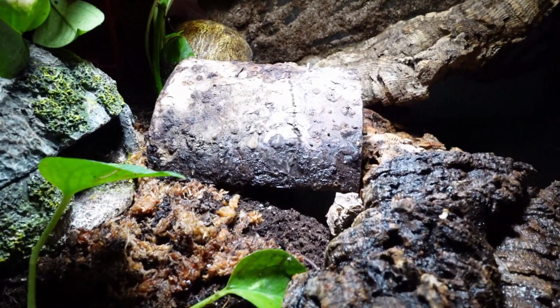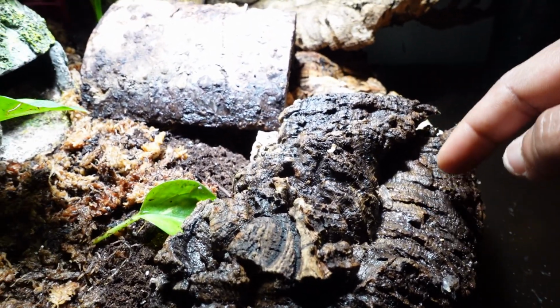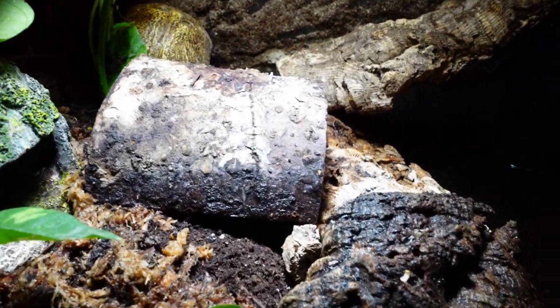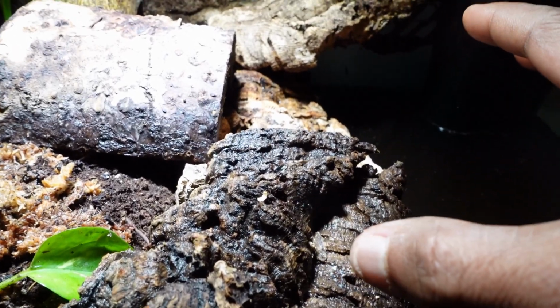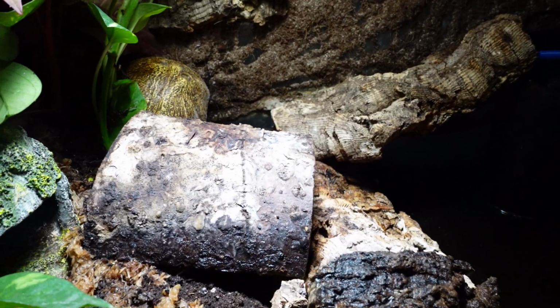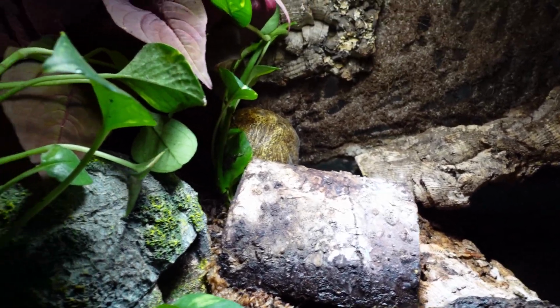They're gonna hide primarily here under the water or under these pieces of cork bark, like right on the water. They've spent almost 100% of their lives laying on the water. That's just how they do. These 2 in particular. So it's time to get them back into their enclosure and get this filter on to kind of clean up this water. And yeah, let's go.